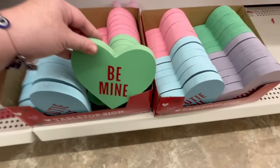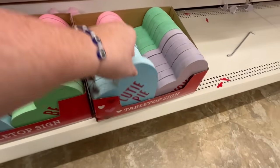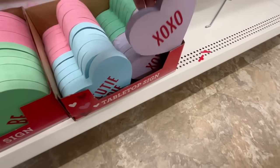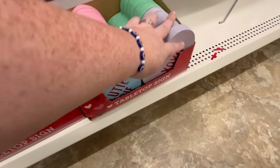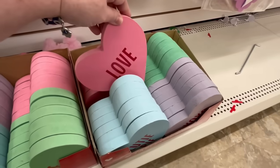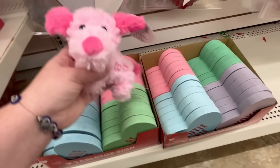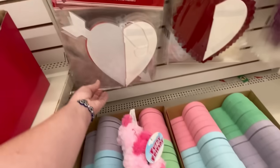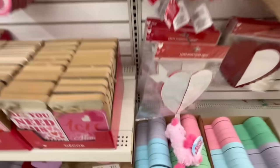I love these right here. The little sweet tarts, Be Mine, Cutie Pie. Y'all let me know, are they sweet tarts or sweethearts? I don't know. But you guys leave me some hearts in the comments below, any kind of colors. Love. But these are adorable. They also had a lot of little plushies too. So if you have grandkids or kids yourself, or anyone, and you just think they're cute, then grab it.